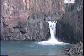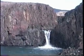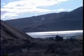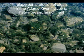Well, after 2 tries, I got down to the Adams River falls that I had heard about, and they really are truly beautiful. Most exciting to watch. Rather hard to believe there could be a waterfall. It really was a very bright, dazzling, hot day. And here is a photograph of the extensive filamentous blue-green algae growing in the river.